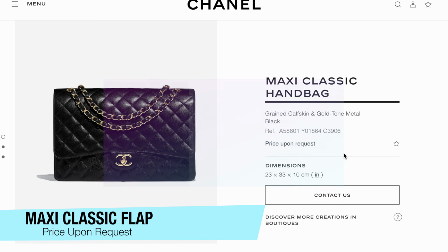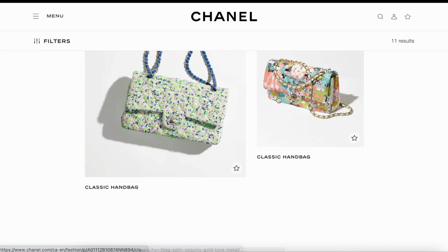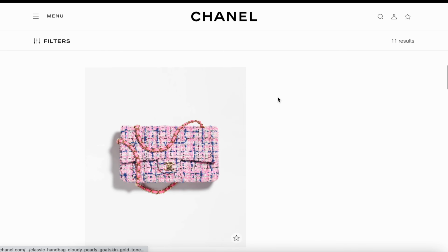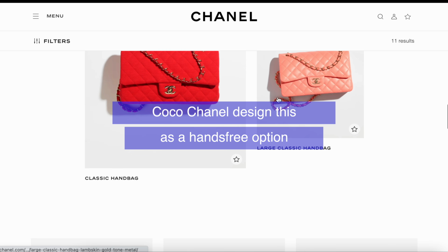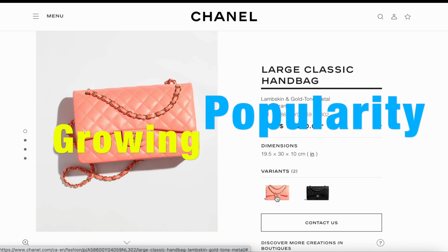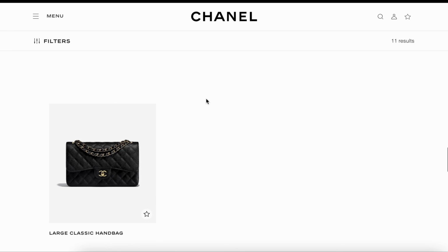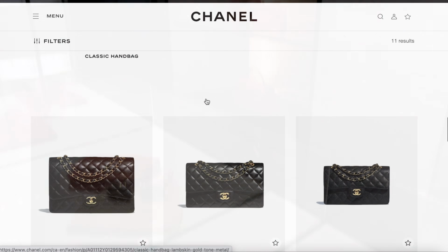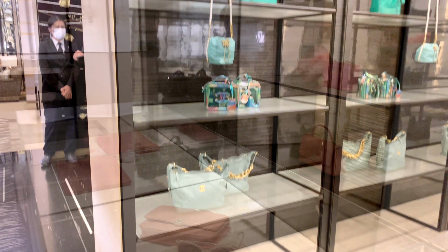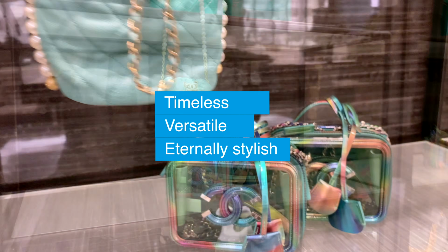Now since this bag debuted in 1955, this handbag has been going up in popularity over time. Originally, Coco Chanel designed this handbag as a hands-free option for ladies, and it's been a fan favorite ever since, with growing popularity among many loyal Chanel fans over the years. But with the price increases, it's not necessarily reachable for some of us nowadays. However, I do find that it is a very timeless, versatile, and eternally stylish handbag, very practical and wearable.